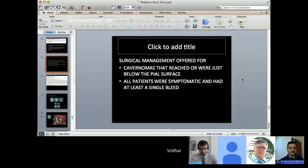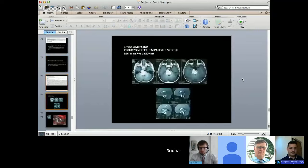So surgical management is offered for cavernomas that reach or are just below the pial surface, and all patients that are symptomatic and have had a single bleed. You do not wait for them to have multiple bleeds, especially in children. Early surgeries are now the dictum.